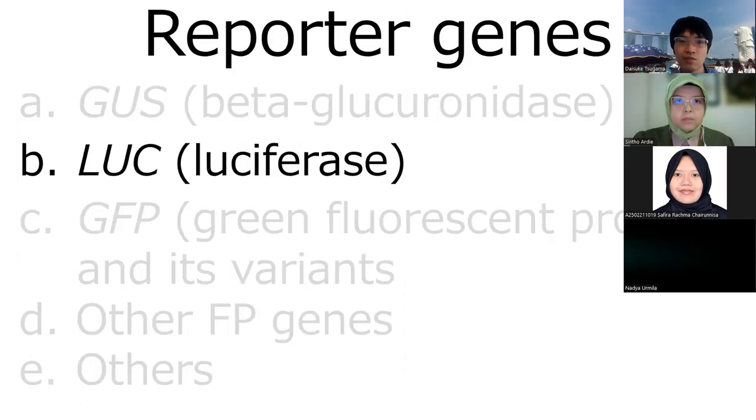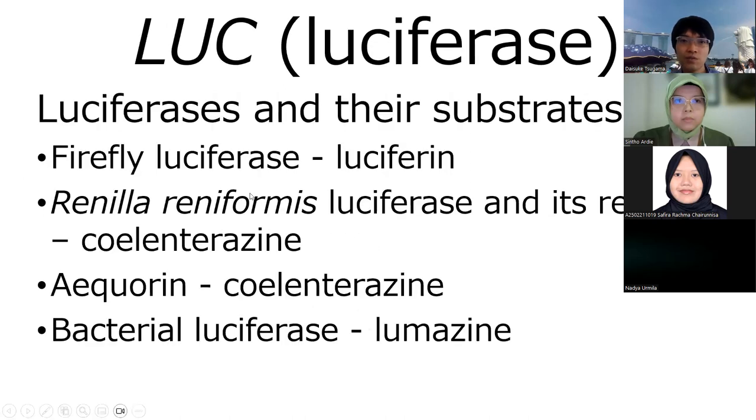Right. The next is luciferase. Luciferase is an enzyme that can generate light by converting some chemicals. And this shows the relationship between the luciferases and their chemiluminescent substrates. The firefly luciferase will use luciferin as a substrate. And the Renilla reniformis luciferase, and their relatives, use coelenterazine.